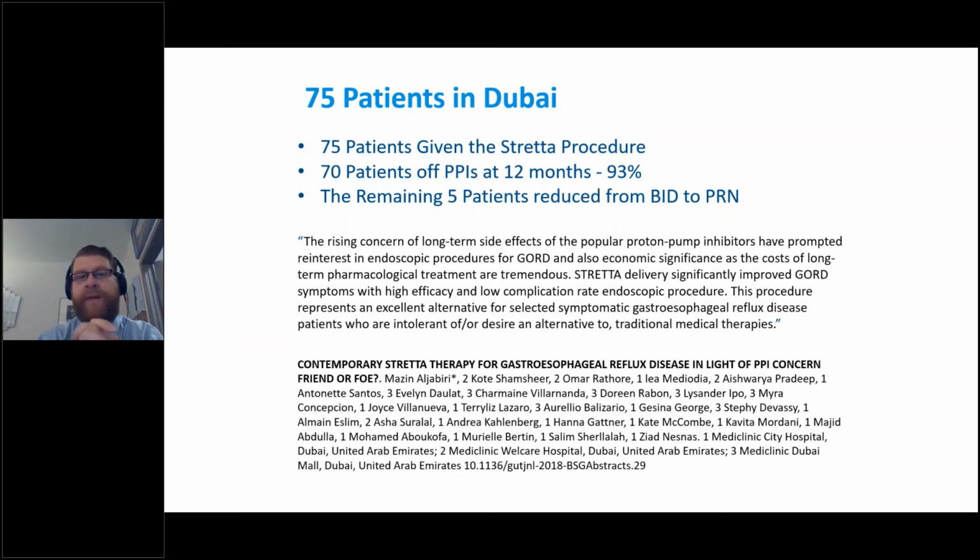70 patients were off PPIs at 12 months, 93% of them. And the remaining 5 patients managed to reduce from BID to PPIs as needed. So we felt that this was an exceptional response to therapy. Once again, we would highlight that in this case, all patients had a hiatal hernia of less than 2 centimeters.